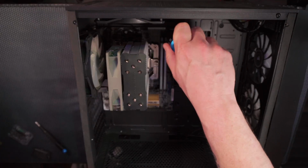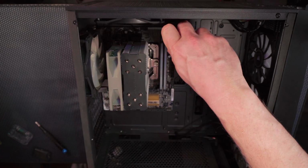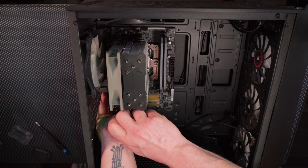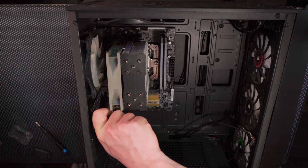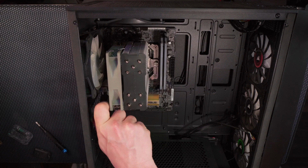Okay, so you should have 6 in total. There's one that I am going to probably need a longer screwdriver for, because it's right at the back at the very top. There we go, that one's in. Fabulous.